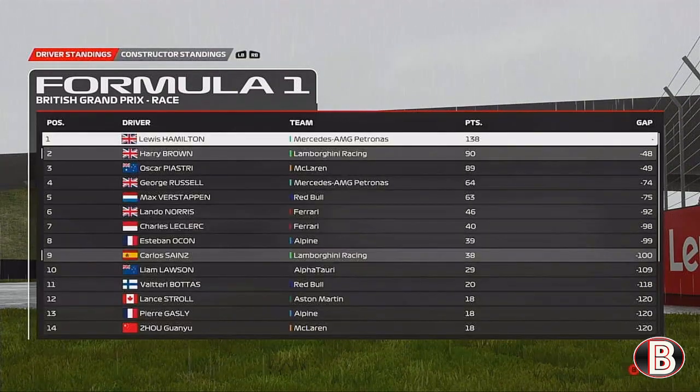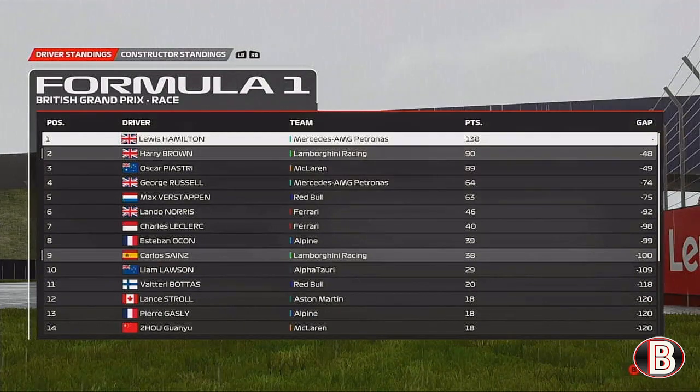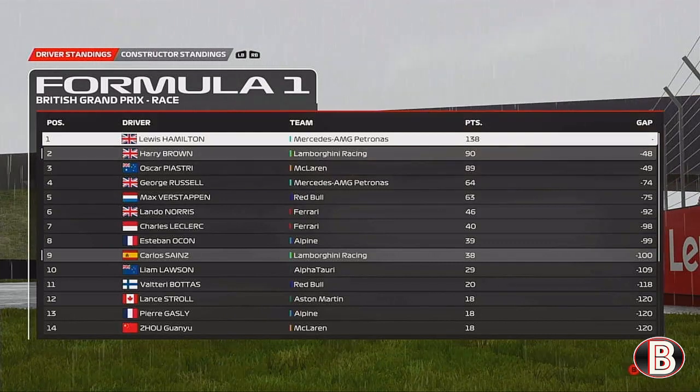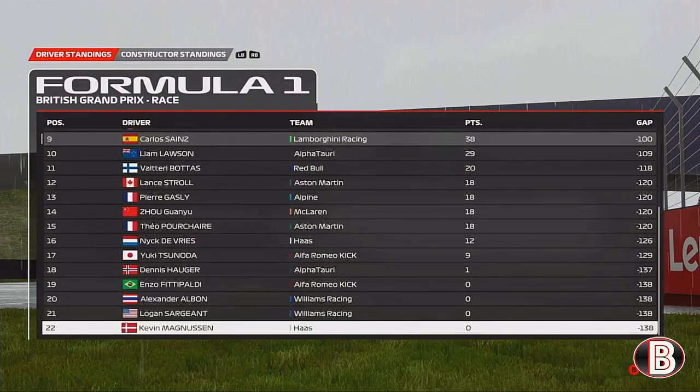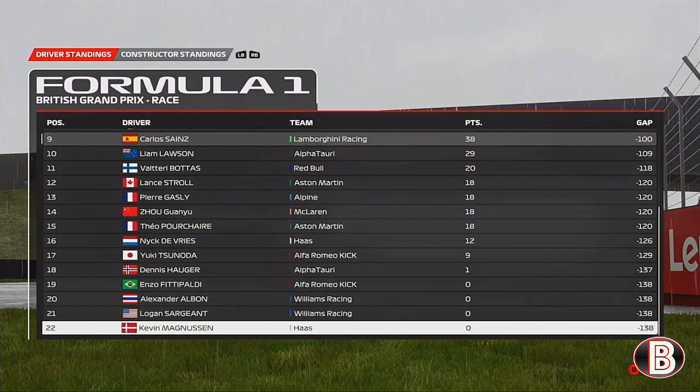This is then the Drivers' Championship. The gap now 48 points to Lewis Hamilton. We stay ahead of Oscar Piastri. If the result had been the same and the game hadn't crashed, Piastri would have actually jumped us this weekend. Lewis Hamilton is becoming a very, very tough fight. Surely it's going to go down to the wire. Carlos Sainz also P9 as well, so I think he's moved up in the points as well. Down at the bottom of the championship then, there's still four drivers yet to score this season, being Fittipaldi, Albon, Sargeant, who retired today, and Kevin Magnussen.